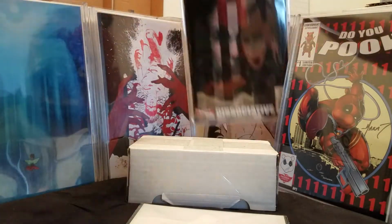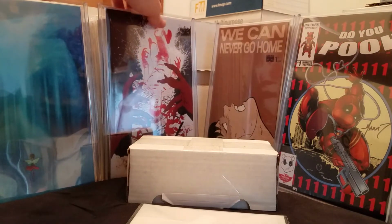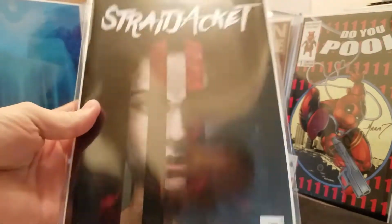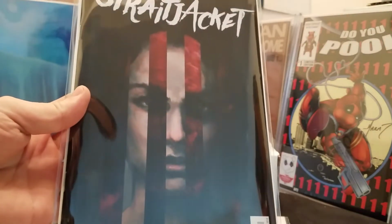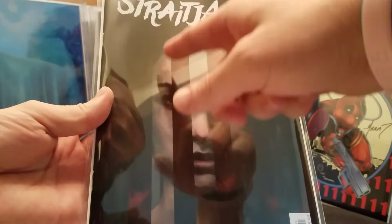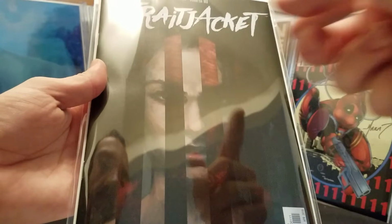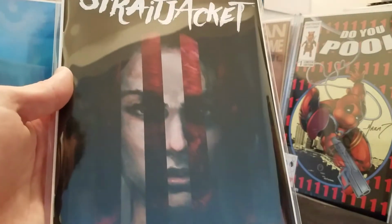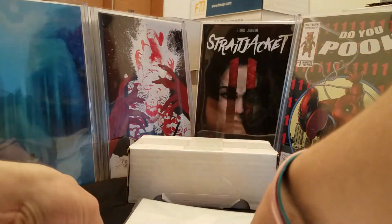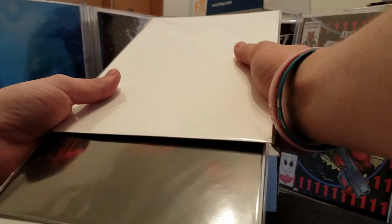First, this right here, you guys saw my variant of Straightjacket number 1. There's only 100 copies of it. This is volume 2 of Straightjacket. You can kind of see they got two pictures sliced. Alex and then her brother is the red one. Kind of hard to tell, but it will be a little easier here in a minute because these are really freaking cool.